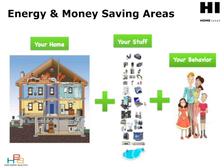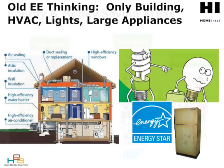The three main areas or categories of energy use in a home. It's the home and all the home systems. That's what most people think about when they think about how do you save energy. But there's also all your stuff, those 93 things that Steve Schmidt's teenage daughter found in his home. As well as people's behavior, the residents of the home and what they do.